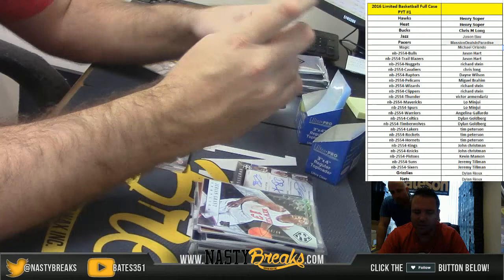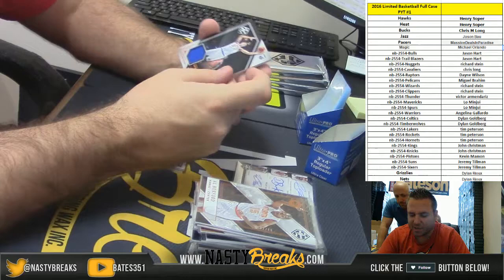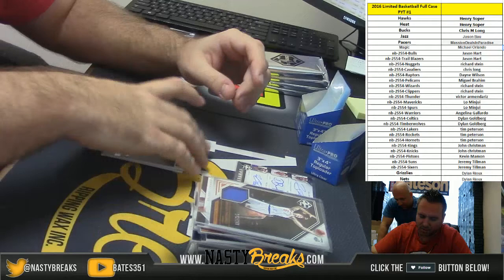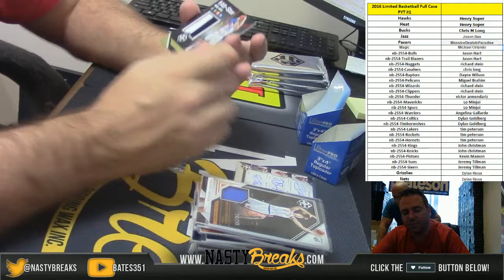For the New York Knicks, numbered to 149, Kristaps Porzingis for two. Mr. Cotter. Kyle Korver, numbered 13 of 25 for the Hawks. Two-color patch. All-star.